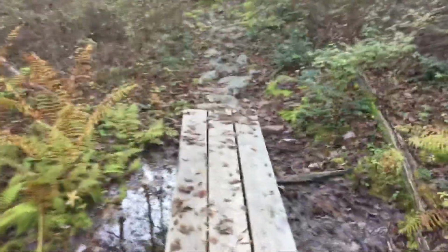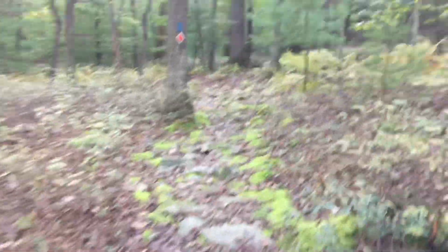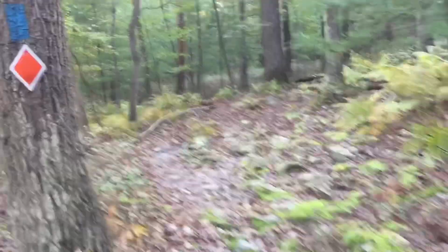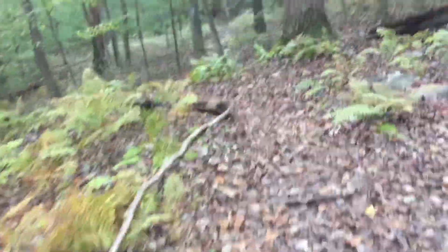Ooh, bridge. Bridge. And I see there's some red diamonds up here. There's a blue blaze. The sign back there just said follow the blue blaze, but we'll see. I mean, so far the trail looks like it's pretty well marked and pretty well used, so at least at this point I don't anticipate any problems.